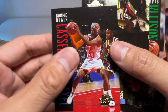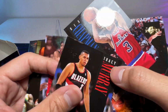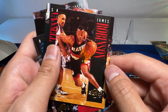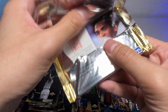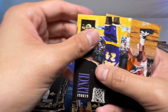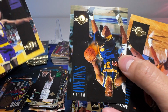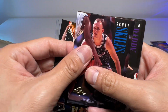Cassell versus Van Exel, Nick Van Exel. Rod Strickland, Pervis Ellison, another veteran. Sam Cassell, James Robinson. Got Steve Smith right at the back. Gary Payton. George Lynch. Okay, I have some impression of him. Billy Owens. That's Penny again. Charles Oakley, he's a great power forward.